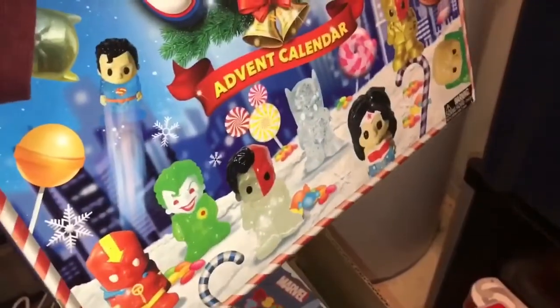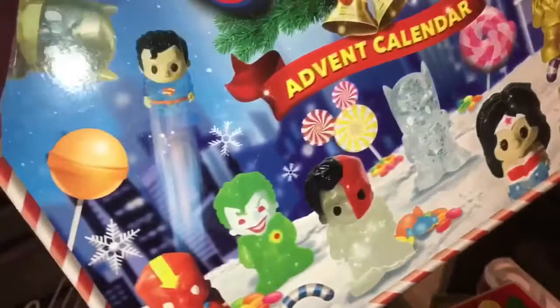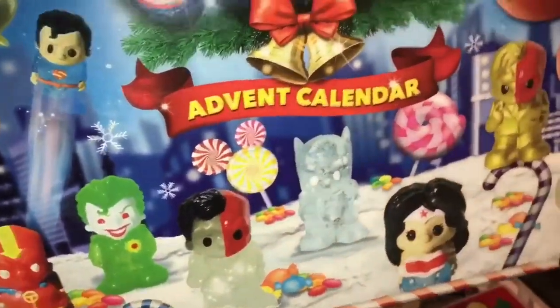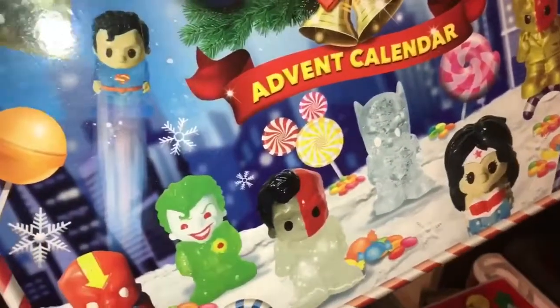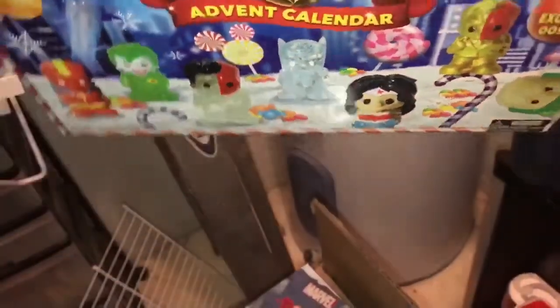That Batman, though. But yeah, like I said before, there's going to be a couple ones I already have in here. So, like, the hologram Supergirl, pretty sure she's in here, so I'm going to try again with that custom, taking her paint off. And then I'll do that one, take her paint off as well. Any other doubles I'll probably do something with as well.